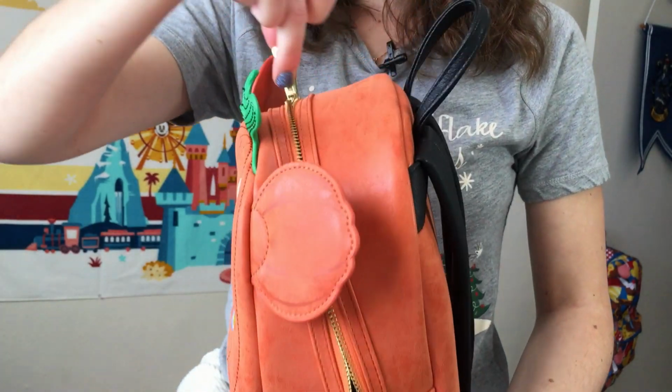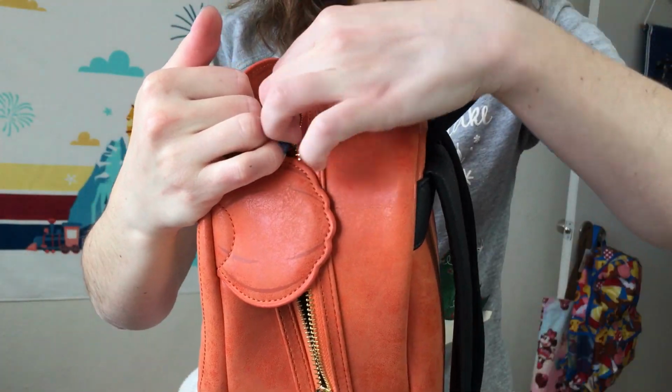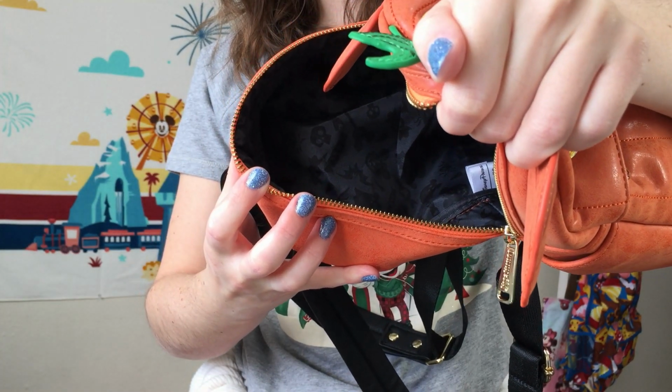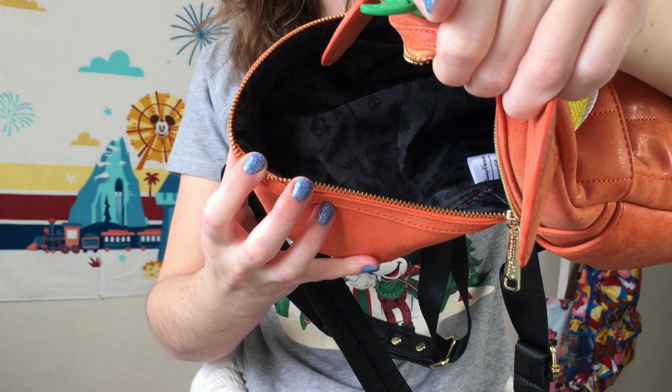And then on the inside, it does have a pretty cute lining. It's quite hard to see because it's a dark color, but it's this very cute Mickey Halloween Sweets pattern.